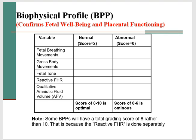Fetal tone means I am looking at the tone of the fetus. Are my arms and legs tight in fetal position? Are they limp and floppy and floating? If the baby has relaxed or loose tone, that is not a good sign. My baby does not have the energy to keep that fetal tone that they should have.